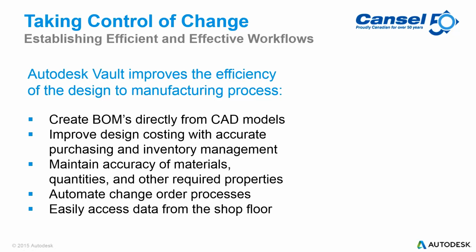How can Autodesk Vault help? Well, Autodesk Vault includes powerful features to help automate and accelerate the sharing of more accurate engineering data with manufacturing teams. Rather than manually extracting bill of material information, a process that can take days, Vault can automate the process for a more accurate bill of materials that can even be integrated with other business systems. The processes for ECRs and ECOs can be automated as well.